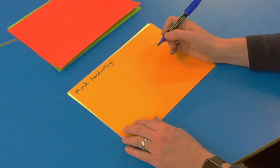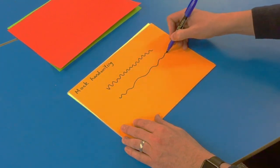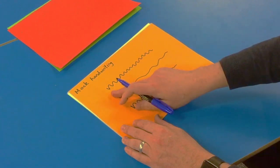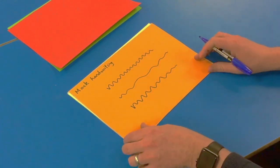From there, you'll end up having sort of mock handwriting. So if your child is maybe pretending to write and they've told you they're trying to write, they might start doing zigzaggy lines or lines along the page. Pay attention to which way they're going. They should be starting from left and moving right, like a real person writing, and they're picking that up from seeing other people writing around them.